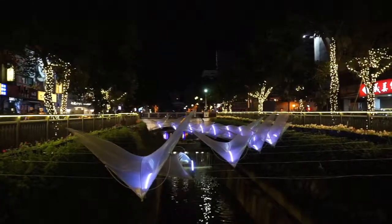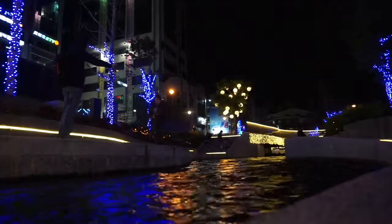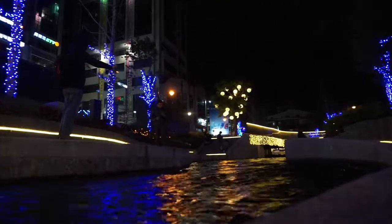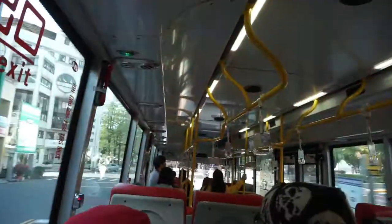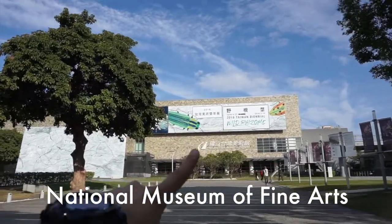Near the main train station, we have the Liushuan Canal, which was renovated to be more clean and attractive to the locals. This reminds me of the Cheonggyecheon Canal in Seoul, South Korea, but with its own Taiwanese-style decoration. The next morning, we make our way by bus to the National Museum of Fine Arts.